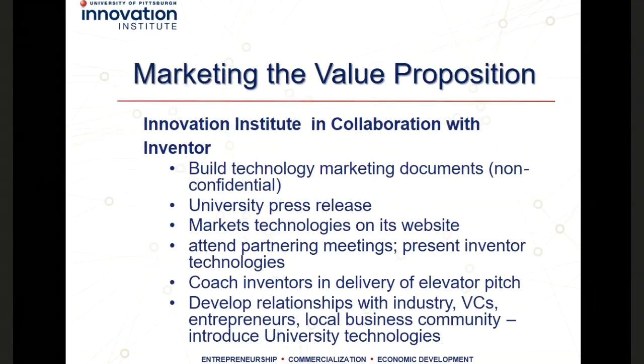The Innovation Institute will also work with you to build technology marketing documents and to market your technology through university press releases. We put technologies on the Innovation Institute website, and members of the Innovation Institute, including licensing managers, attend partnering meetings at conferences where we can arrange to meet with companies to discuss their interest in your technology. We're also able to leverage our vast relationships with industry and investors to make them aware of your technology as well.